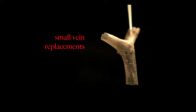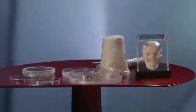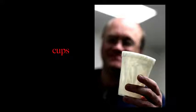The gears work in water as well, so think of alternative mechanical parts. And maybe you can use that liquid Kevlar if you need something strong to replace peripheral veins, for example, or maybe an entire bone. Here you have a little example of a small skull, what we call mini Yorick. You can do things like cups, for example.